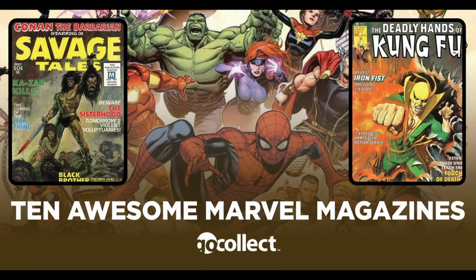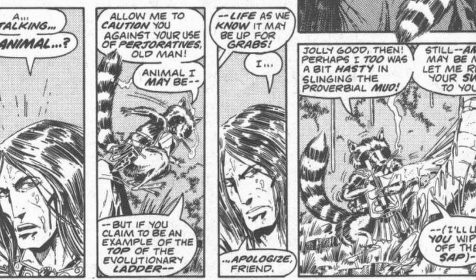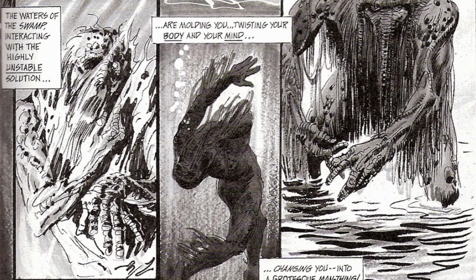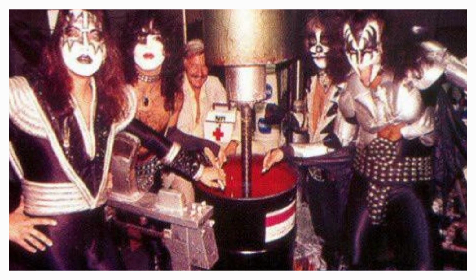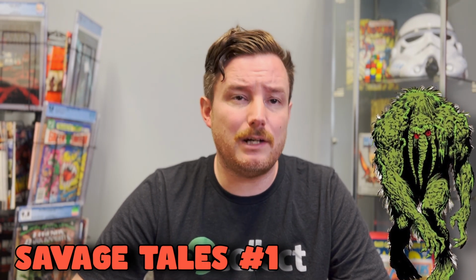Bronze Age Marvel magazines are awesome. These books gave us early artwork from amazing creators such as George Perez. They had iconic first appearances, and they freaked us out with plenty of monsters. It's impossible to pick out a favorite, so we're taking a look at some of the hottest, rarest, and grossest issues out there. We're kicking things off with the first appearance of Man-Thing in Savage Tales #1.